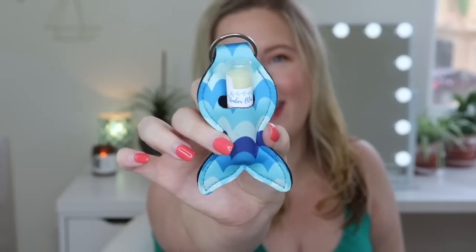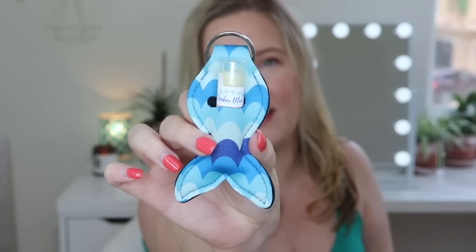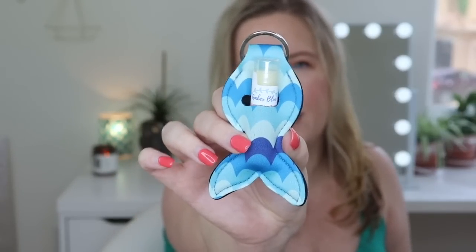Oh, the first thing I see, so cute. So this is a lip balm, and it has one of those cute lip balm holders, so you can put this in your bag or wherever you wish, so you can get easy access. And it's like a little mermaid tail or like a fish tail. This is so cute. I love the colors. I love blue. It's like one of my favorites. I just love sea colors. I love this box already. I'm getting ahead of myself, but I just love the sea, okay?